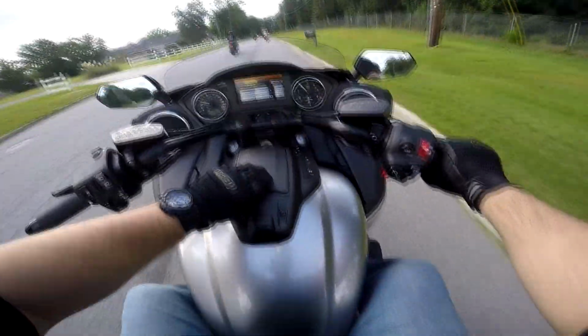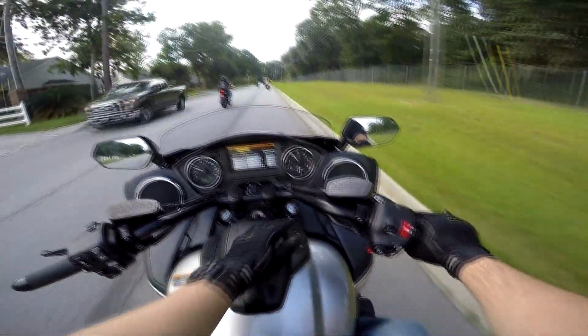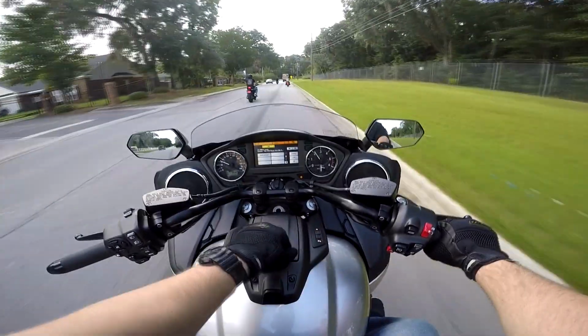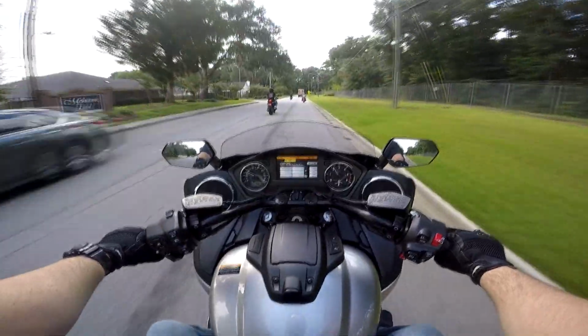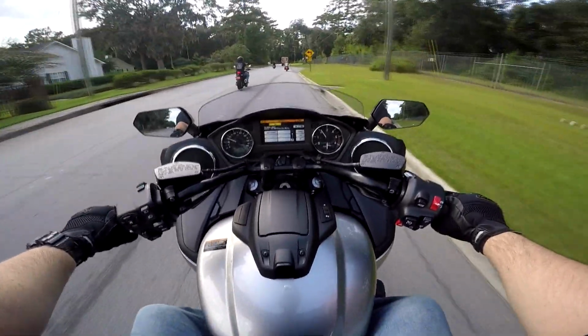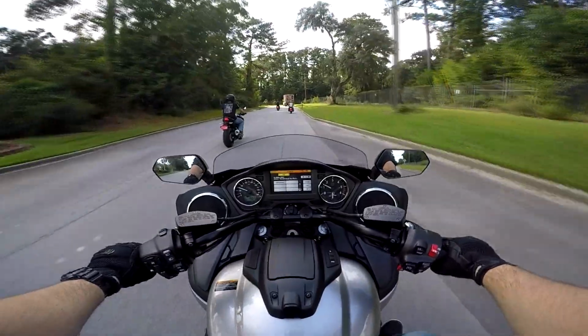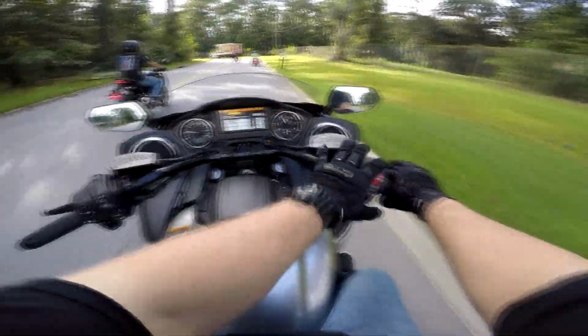I don't know what this is. Okay, that's the fuel tank. So that unlocks the fuel tank. Little fuel tank door. Okay. I wonder if that's electric. And if that's electric, it's just one more thing to go wrong. I'm not sure that I'm a fan of the bulkiness of these up here.